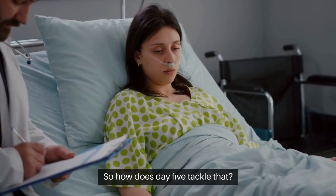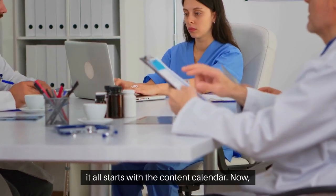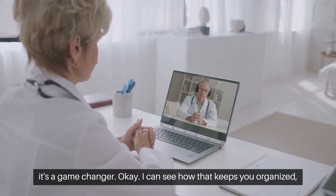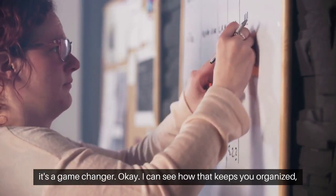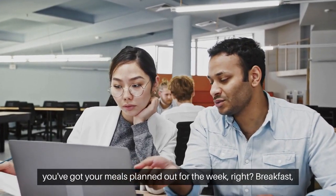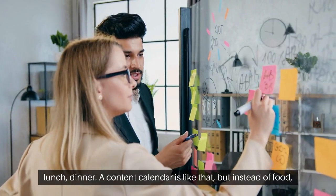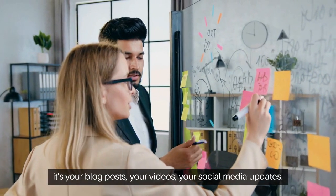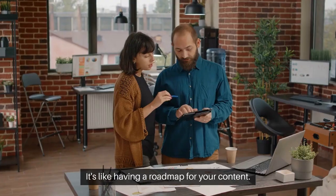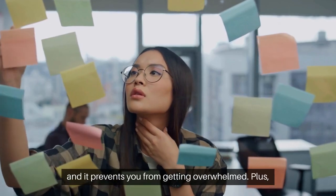So how does day 5 tackle that? How do you actually become that go-to person? Well, it all starts with a content calendar. Now, I know that might sound kind of boring, but trust me, it's a game changer. Okay, I can see how that keeps you organized, but how does it help you actually create content? Imagine this. You've got your meals planned out for the week, right? Breakfast, lunch, dinner. A content calendar is like that. But instead of food, it's your blog posts, your videos, your social media updates. It's like having a roadmap for your content. That takes away so much of the guesswork. And it prevents you from getting overwhelmed.